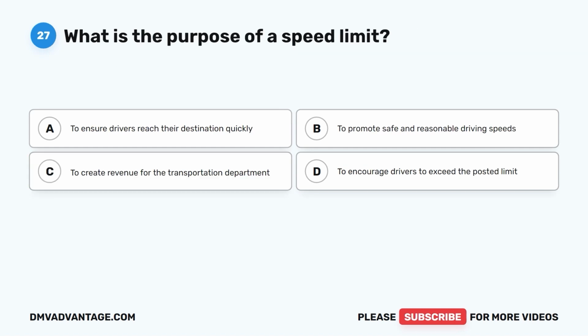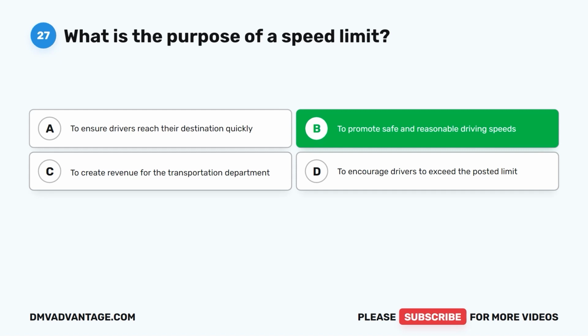Question 27. What is the purpose of a speed limit? A. To ensure drivers reach their destination quickly. B. To promote safe and reasonable driving speeds. C. To create revenue for the transportation department. D. To encourage drivers to exceed the posted limit. The correct answer is B. To promote safe and reasonable driving speeds.